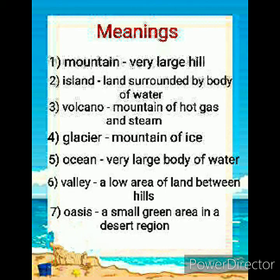Fifth one is ocean. Ocean is kadal. Very large body of water. Very large body of water. Next is valley. Valley is pallathakku. A low area of land between hills. A low area of land between hills.